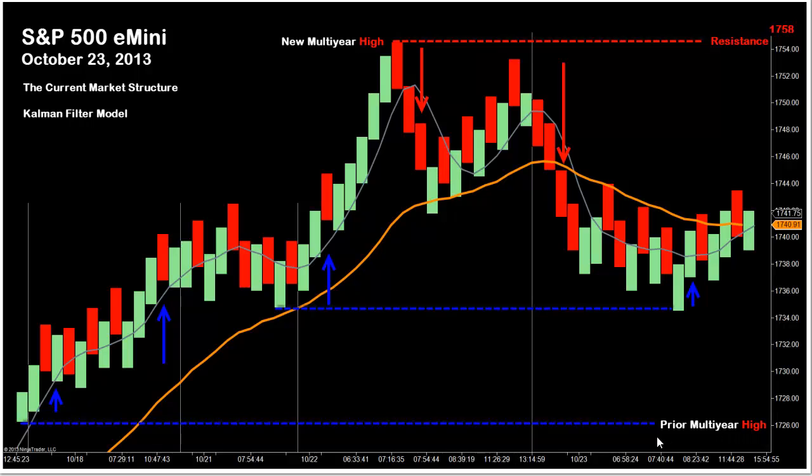After breaking out above the prior multi-year high at 1727 during yesterday's session, S&P futures rallied up to a new multi-year high at 1754. After rallying up to the 1754 price level, the market reversed direction and pulled back in search of support. The selling pressure ended when the S&P traded down at or near the previous highs at 1744, 1743. Buying interest entered the market and the S&P auctioned back at or near the opening range high.